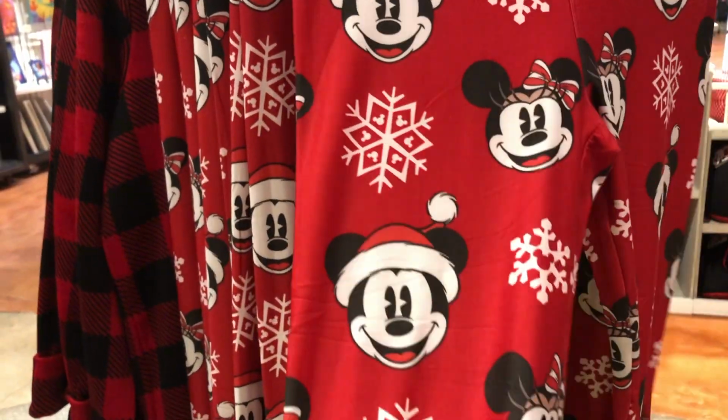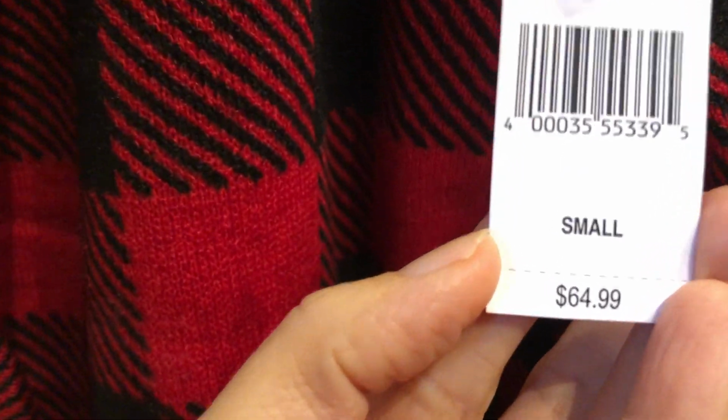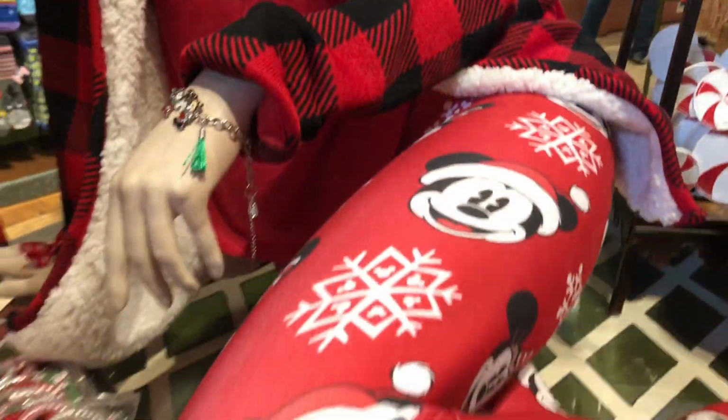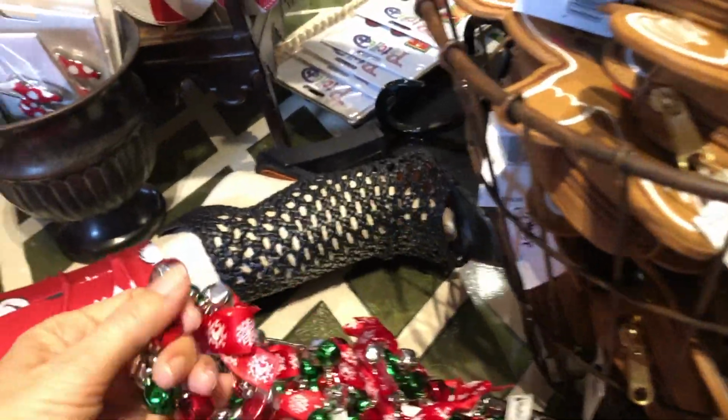I'm trying to see what I'm going to get so I can try it on. Look at this. This is so cozy. So soft inside. Let's see the price. I think we showed them this. $65. And they got this candy cane shirt. That's adorable, a t-shirt. What? I love this.